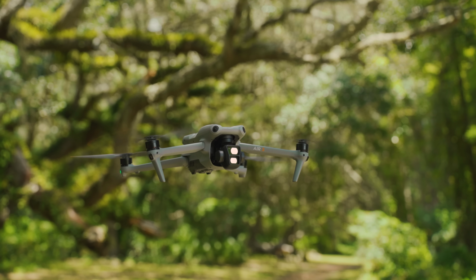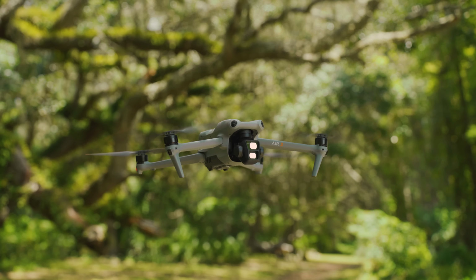All right, let's talk about the next thing, the third thing I want to talk about, which is the overall loudness of the Air 3. I feel like the Air 3 is a very quiet drone. It's a lot more quiet than the Mavic 3 Pro and the Mavic 3.